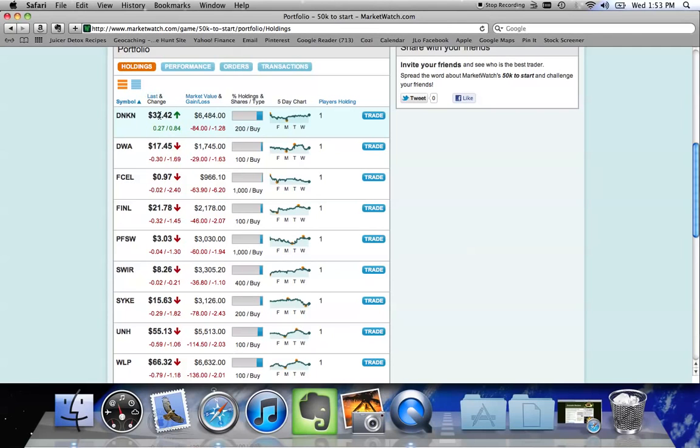You can trade during this game outside of market hours. Market hours are Central Time, 8:30 to 3. If you trade outside of those hours, you can put an order in, but it won't be executed until the next day that the stock market is open.